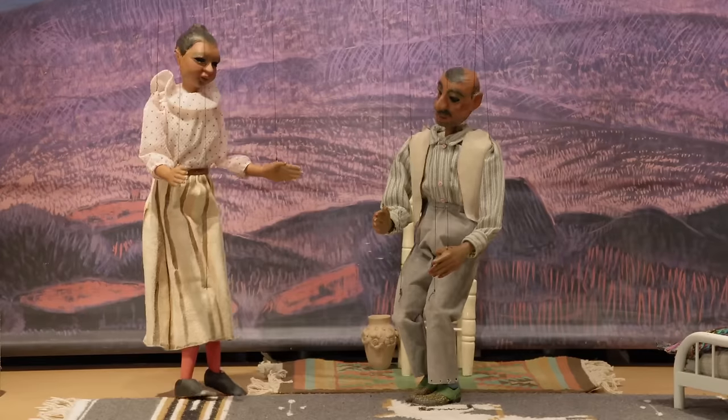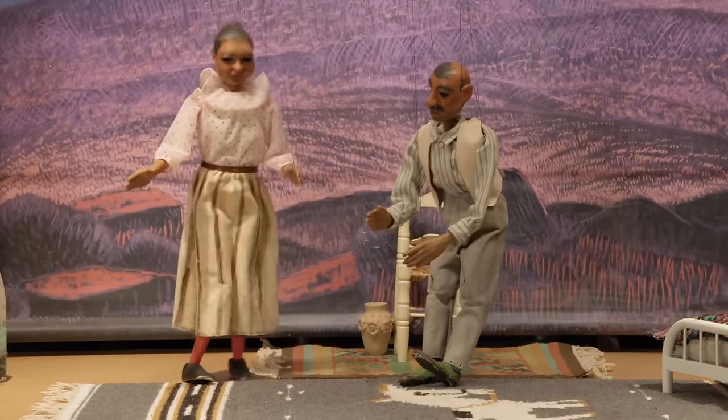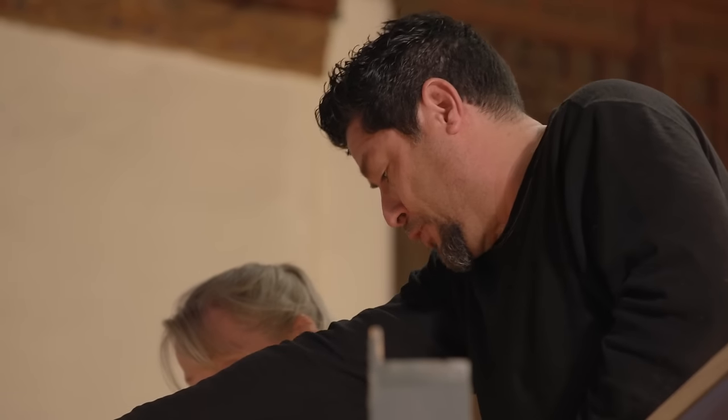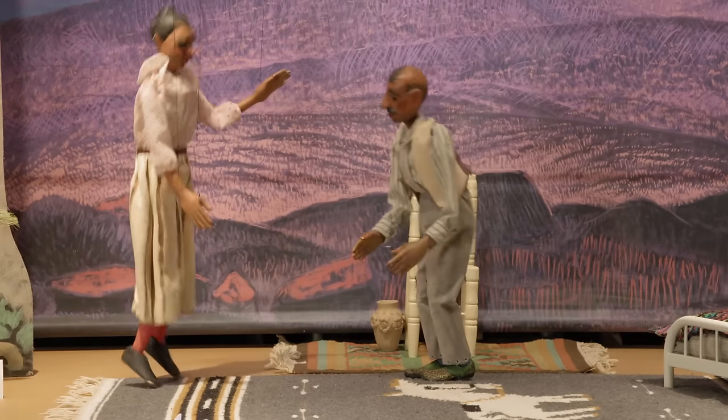And we have to practice our dancing because I'm feeling... Yes, let us practice to see if we still have some of that old magic. Yes, all right. Here.